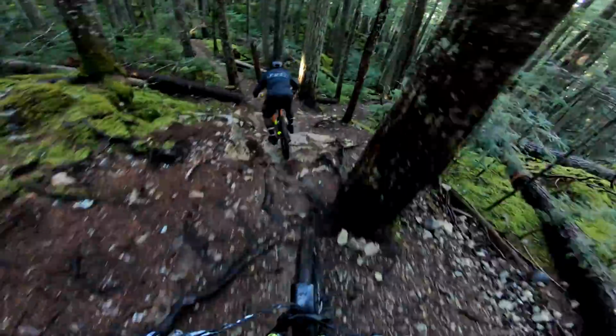Trying to stay light on the roots. Yeah. Whoa, Chris! That section is really tight.